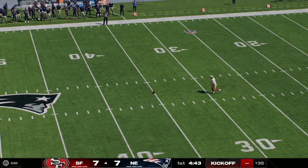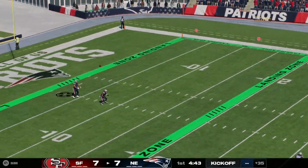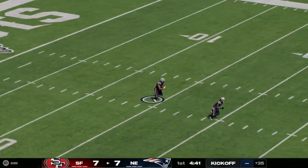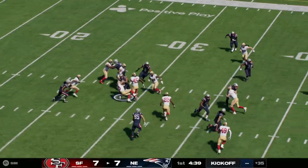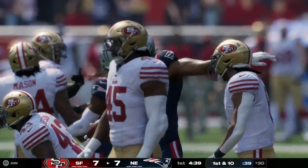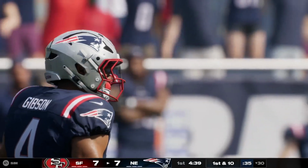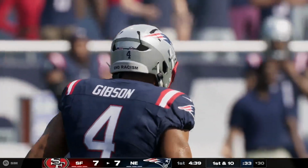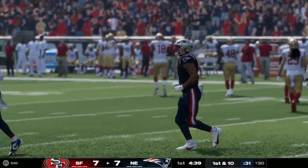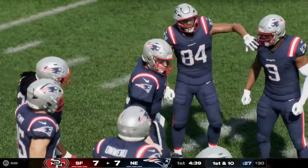Each team one possession, each team a score. 7-7 as they kick it off. On the return, here comes Gibson. And their drive will begin at the 30-yard line. The Patriots offense ready to possess the football for the second time. We'll try to break out of this deadlock. We are all even at 7 as they start this drive, 1st and 10.